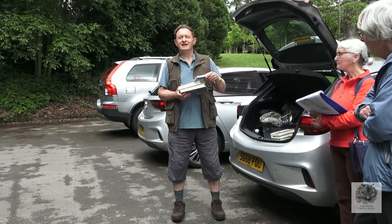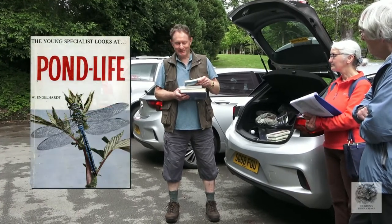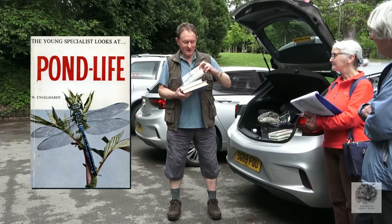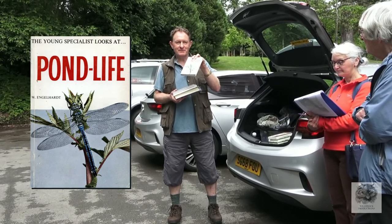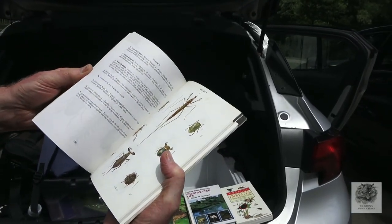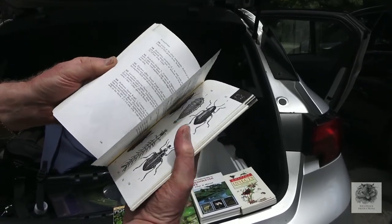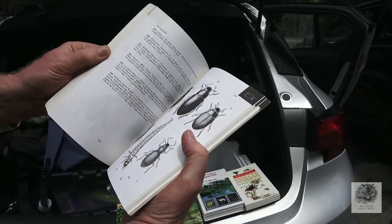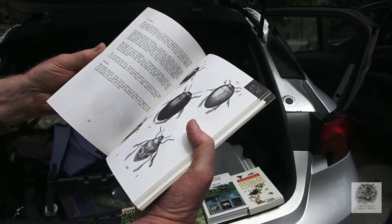This is the best one. I like this because it's titled The Young Specialist Looks At, which I find quite comforting. There's Pond Life. That is probably the easiest and best little book still. Very nicely illustrated. It's got most things that you're likely to find. It's quite reliable and it's got references to further reading, etc. That is a really very good little book. And I bet you can get that for about 50 pence, The Young Specialist.